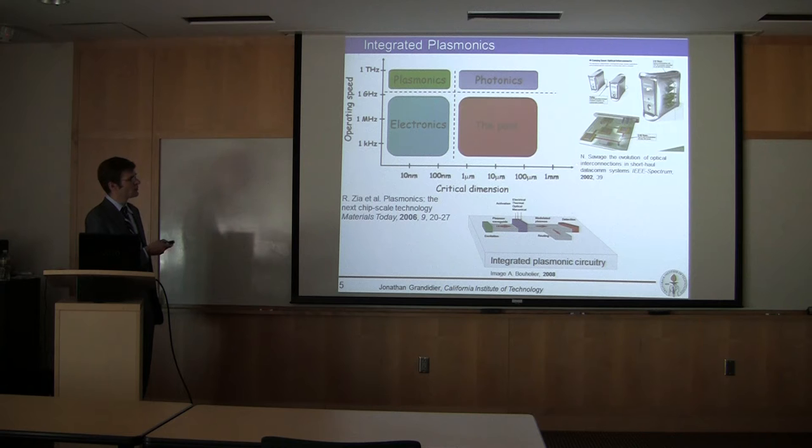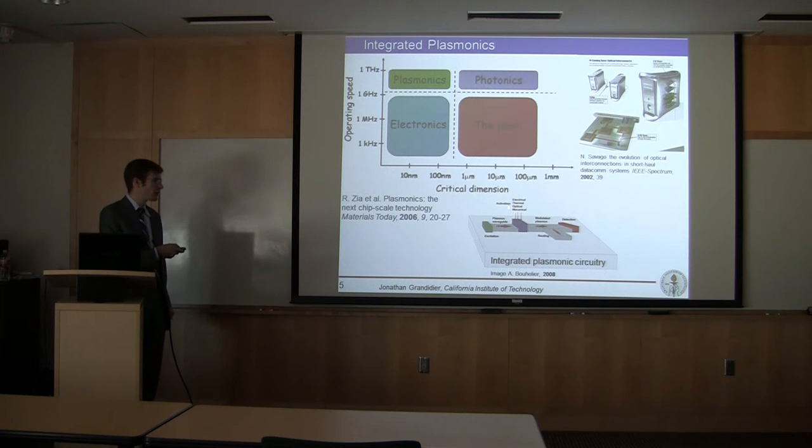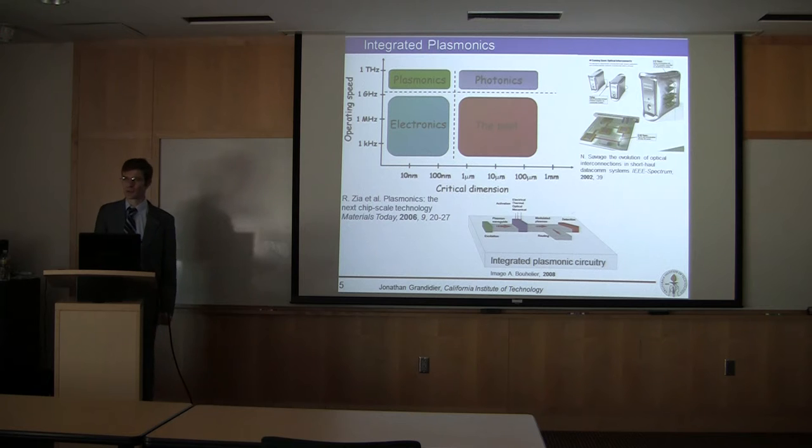In these reviews, we could see some prospective types of electronics using on-chip optics, like you can see on this graph, as well as some integrated plasmonic circuitry with electrical or thermal or optical modulation, and routing and detection and excitation, the same way we have for electronics.